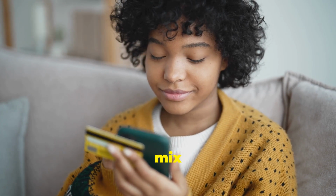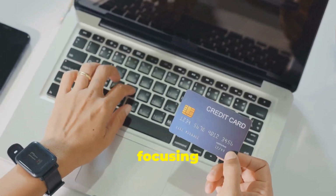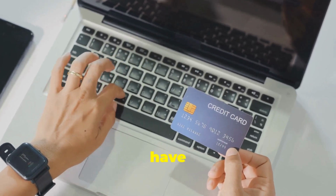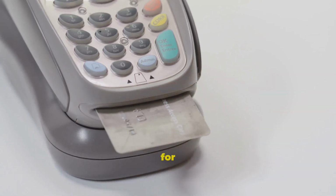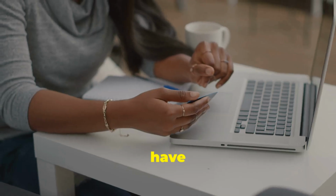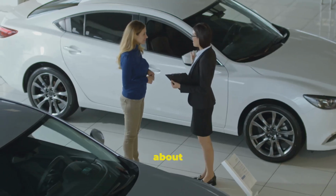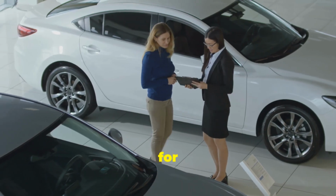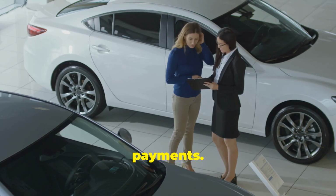Building a diverse credit mix takes time. It's not something you can achieve overnight. Start by focusing on the types of credit you already have and manage them responsibly. If you have a credit card, use it for small purchases and pay it off in full each month. If you have student loans, make consistent on-time payments. And if you're thinking about getting a car loan, shop around for the best interest rates and make sure you can comfortably afford the monthly payments.